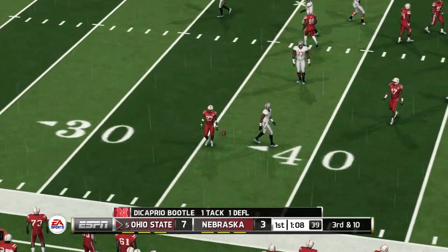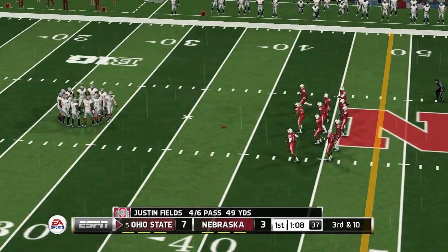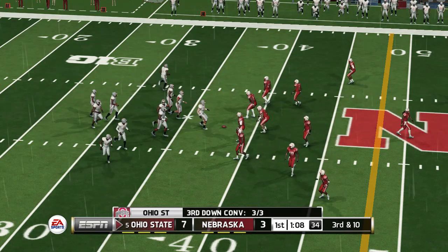Oh, he had a shot at the pick. This just shows you that you don't need to be sacking the quarterback to disrupt the passing game. That brings us third and 10.